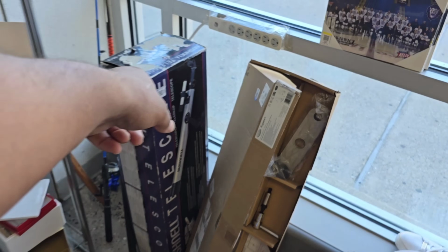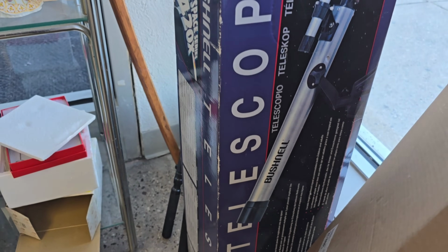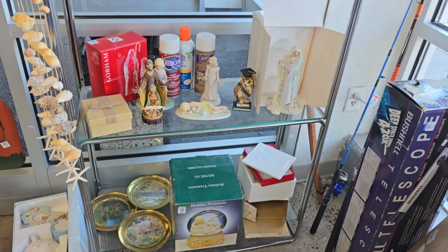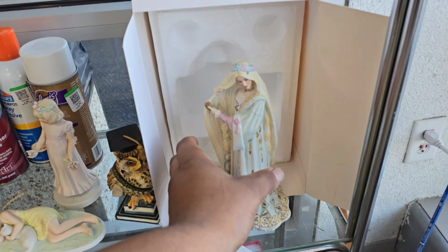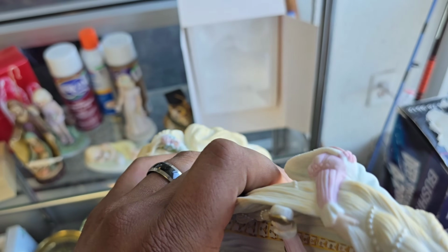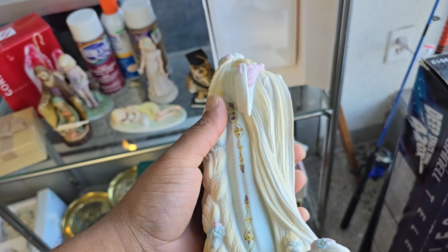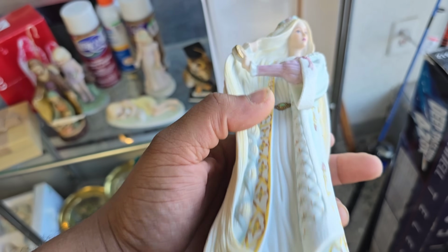Okay, I just saw one of these at a yard sale. Let me see one on that. $14.99. We got Lenox here. You can tell it's Lenox. Come on, it has a certain look to it. That's a really beautiful piece. Beautiful, no cracks. We did not look this up yet.